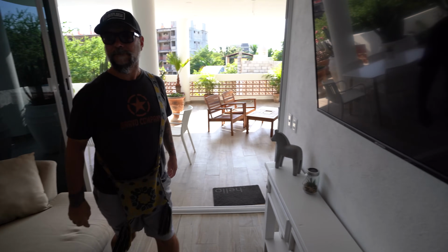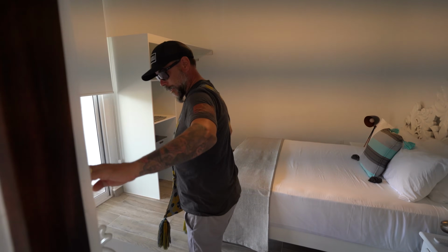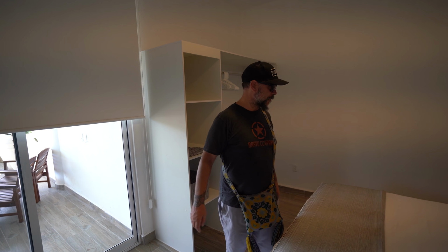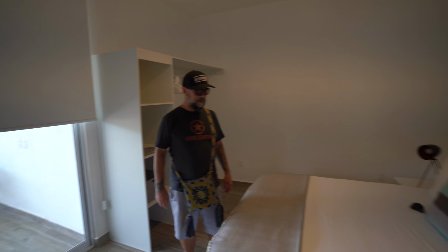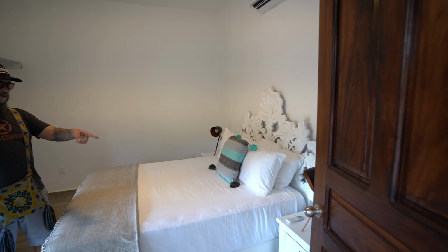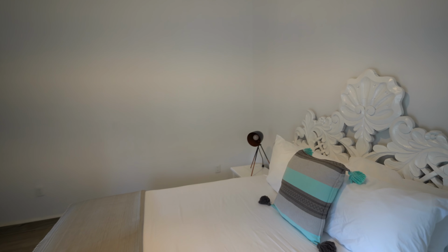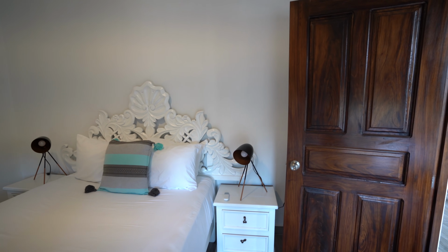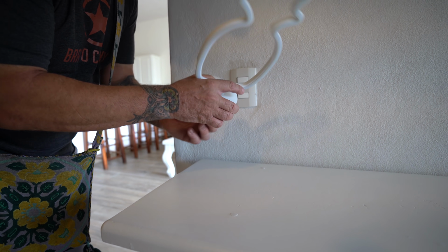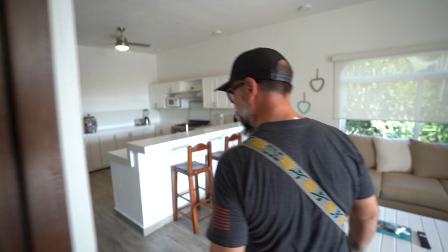Good deal. Now the master. It's a nice master bedroom because you have the patio. We found these lights on sale at Home Depot. I thought they were kind of cool. I think it lights up, but I don't think the batteries are in it. Okay, ooh, look at the kitchen.